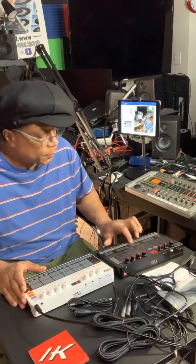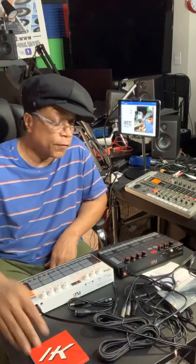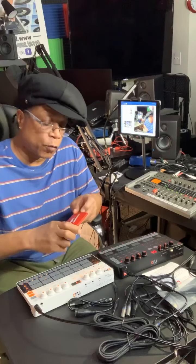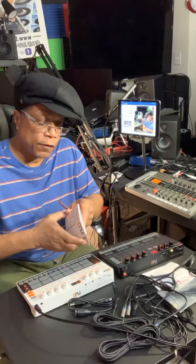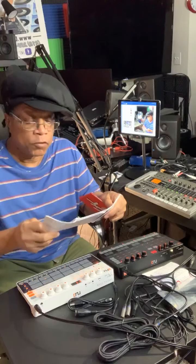So anyway, I'm going to read up on this stuff. I got the manuals and everything. Oh, also they come with some different software. You can use it on your computer, also on your phone. It doesn't have to be an iPhone. It could be Android as well.